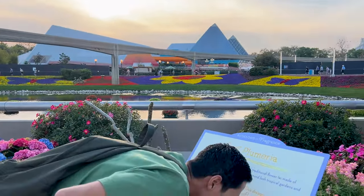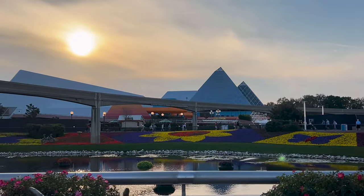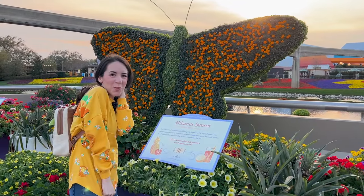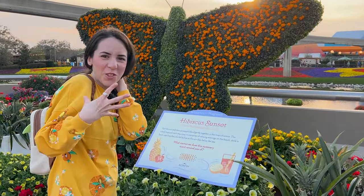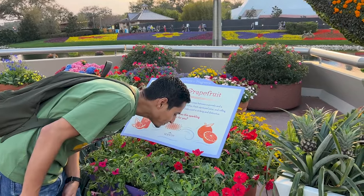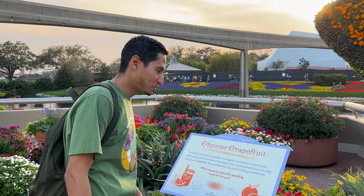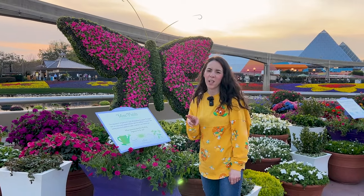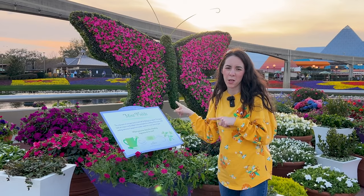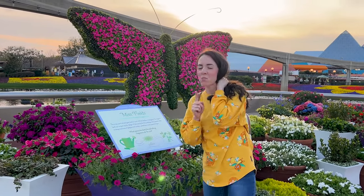Right? Oh, and by the way, guys, can we admire the view from here? That looks amazing. Hibiscus Sunset. Oh, it smells really good, like a nice fruity drink. Glorious Grapefruit, and yes, there's a little fan in there. What do you think? Grapefruit. I love mint. I always have mint with me, and I like mint ice cream and just anything that tastes like mint. So I think I'm gonna like mint fields. Let's see. Yep, definitely mint.